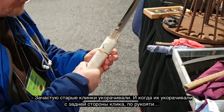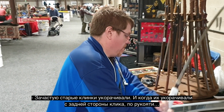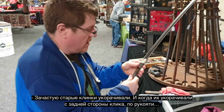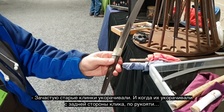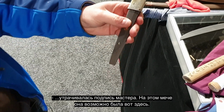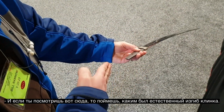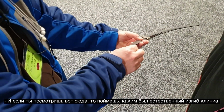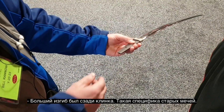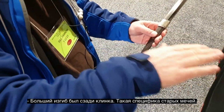A lot of times older swords will have been shortened. I'll actually take the handle off here. When they shortened them from the back side of the sword, they lost the signature. The signature on this sword would have probably been around here. And if you look down, you can kind of see the natural curvature of the blade. If you look at where the ridge of the nakago goes, most of the curvature was probably back towards the back of the blade, which is characteristic of an older sword.